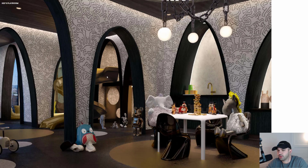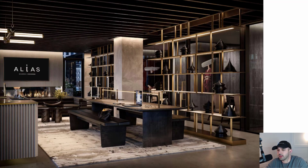You have a kids play area with a jungle gym and a theater, and a little area where parents can watch over their kids. And then you have a co-working lounge, my personal favorite of the amenities and something we are seeing more and more.